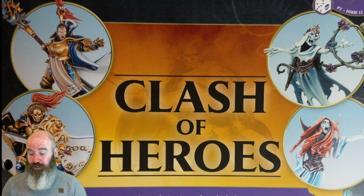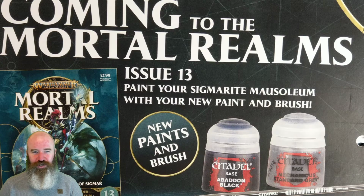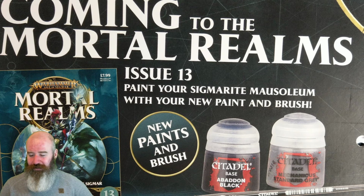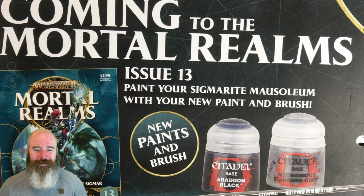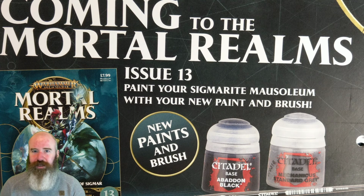But anyway, on to the Coming to the Mortal Realms, the back page. We get a nice preview of what's coming in the next 2 weeks of Mortal Realms. Issue 13 coming in 2 weeks' time. We are getting Abaddon Black, Mechanicus Standard Grey, and a medium dry brush. So we're going to be painting some black, I think, in that issue, and probably dry brushing it with the Mechanicus Standard Grey. Yeah, so that's one thing to look forward to. It's not an amazing value issue, but you're getting more paints and you're getting more paint on your models.